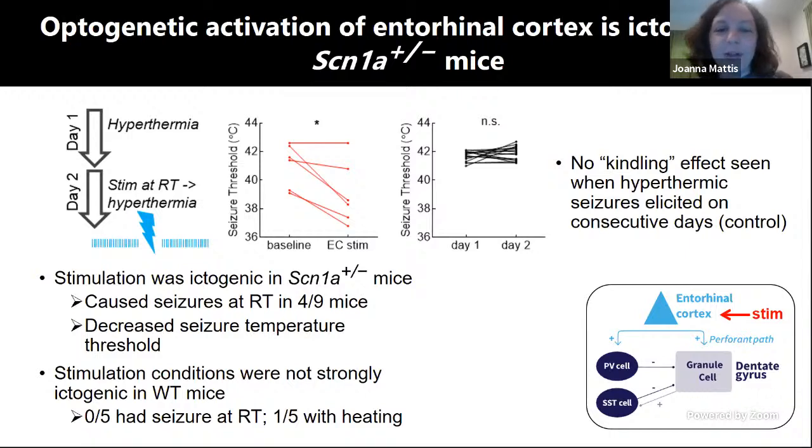As a second control, we wanted to ensure that the decreased seizure threshold that we observed on day 2 was not just from a sort of kindling effect from these mice having had a seizure on day 1. So in a separate cohort of mice, we evoked hyperthermic seizures without optogenetic stimulation on consecutive days, 24 hours apart. And we found no significant difference between their seizure temperature threshold.